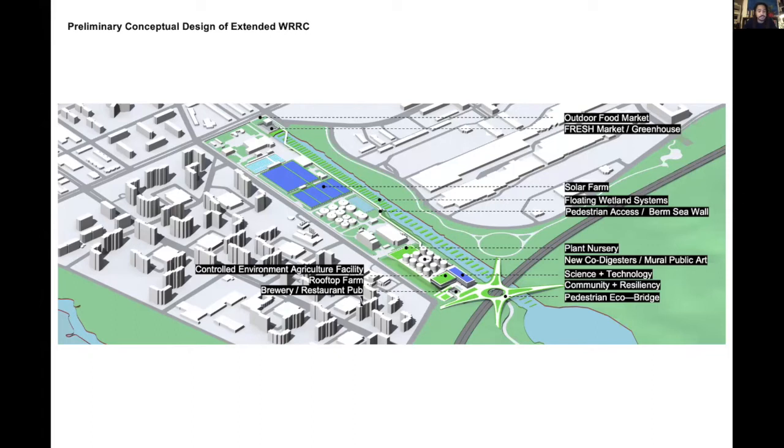A plant nursery sits on top of the new proposed DEP operation facility, with new co-digesters embedded 34 feet into the ground and serving as public art murals. At the South Campus are Controlled Environment Agriculture, the Brewery and Restaurant, as well as our Science, Technology, Community, and Resiliency Center. The main attraction is the pedestrian eco bridge, which serves as a connector for both parks, Gateway Mall and Starrett City.